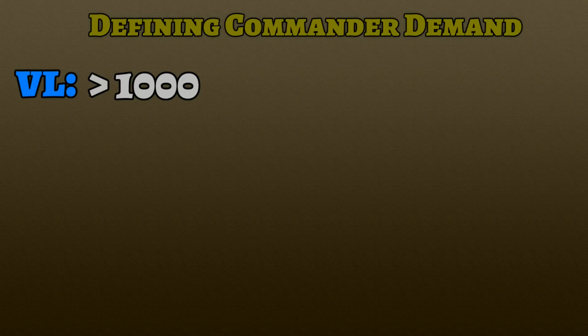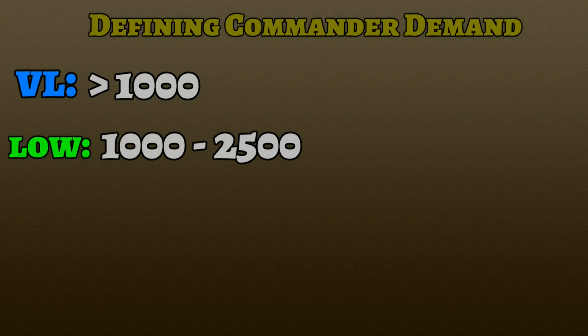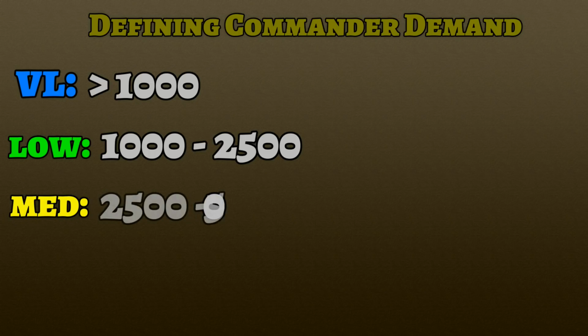The next category being Commander. I've got it broken down in this. Very low is going to be below 1,000 cards. So 1,000 cards played throughout decks is where I'm going to consider the very low. Low is between 1,000 and 2,500 registered decks. Of course, low demand, I think, between that mark is actually pretty decent for Commander with these newer sets, because the more Commander decks that are going to come out is going to increase that.